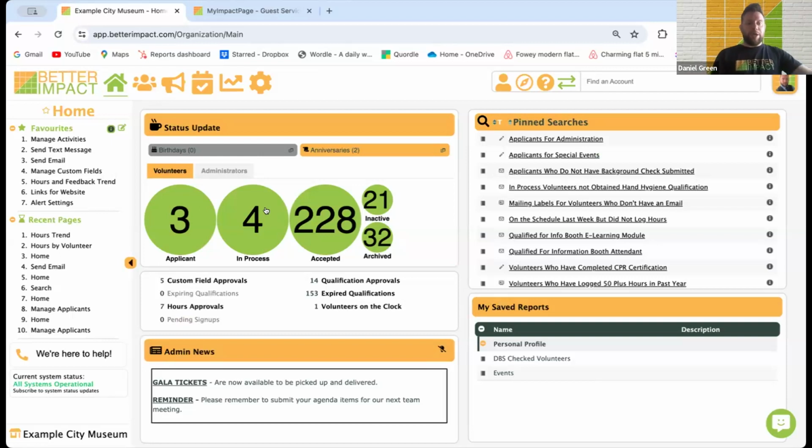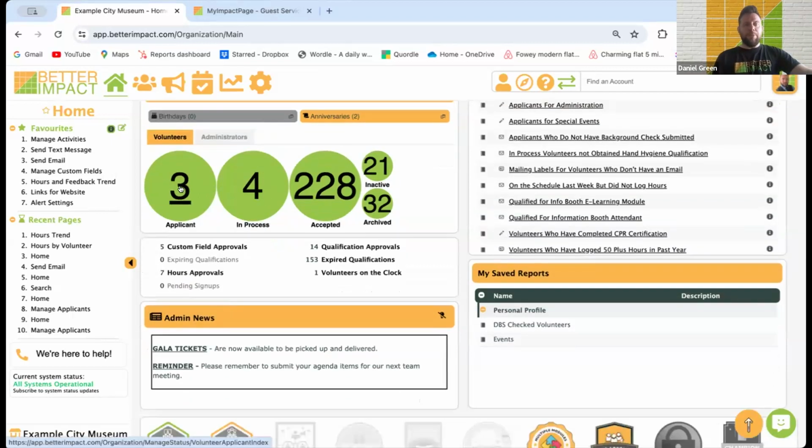So as you can see on your dashboard, we've got some numbers in these bubbles or these circles. These represent the statuses of your volunteers, as it is an end-to-end VMS to manage your volunteers all the way through from the beginning to the end. So when they have completed your application form, they're going to land here as an applicant, and they will stay there until you determine where they go next, depending on your screening process.